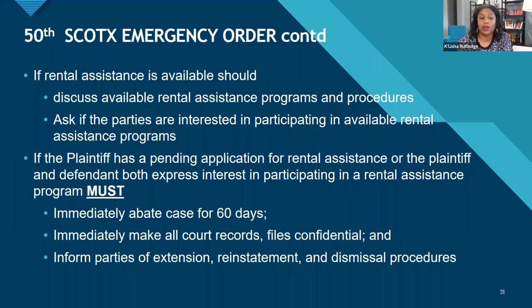If the plaintiff or the landlord has a pending application for rental assistance, or the tenant and defendant both express an interest in participating in a rental assistance program, the judge must immediately abate the case for 60 days. They should also make all court records and files confidential, basically sealing the record. And they should inform the parties of extension, reinstatement, and dismissal procedures.